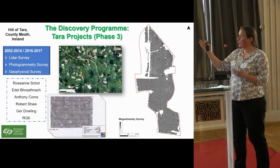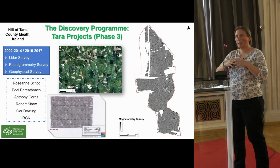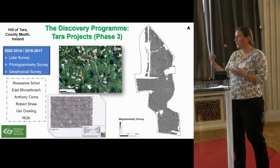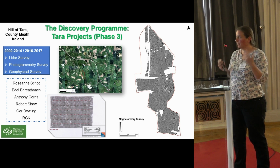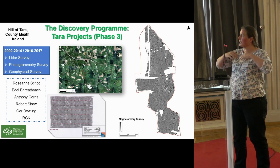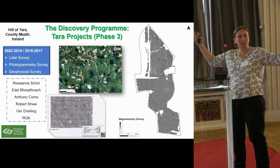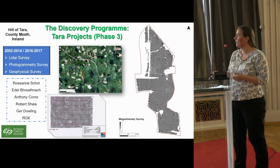And as part of this survey, Roseanne Scott and Ger Dowling expanded even further into the wider landscape. There were excavations, for example, at Faughan Hill, which is a hill fort nearby. And there's actually just been a publication about that in the last month. So again, it was an expansion of that, not just looking at Tara, but trying to understand beyond that and how it sits within the landscape as well.